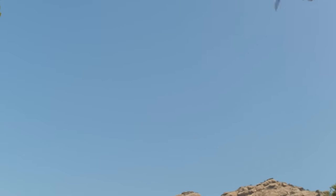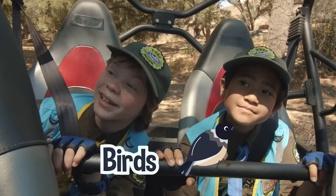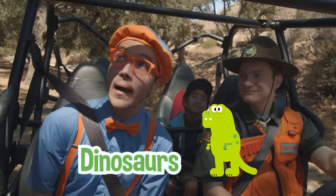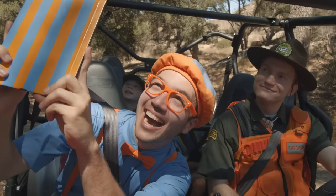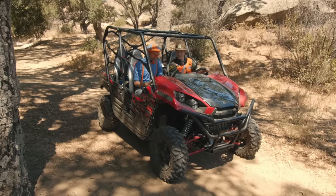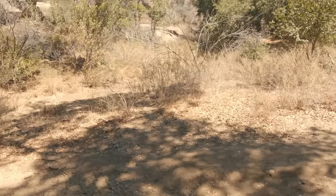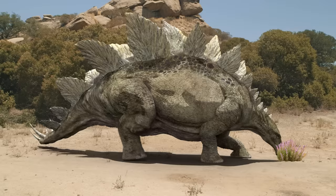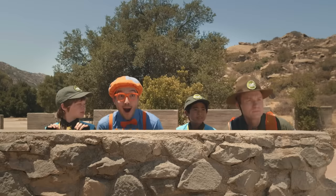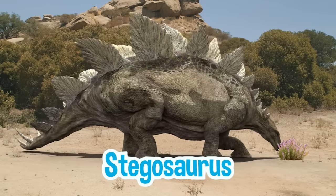Oh, and I believe one of our pteranodons has come to say hello. Oh, awesome. I thought only birds could fly. Birds are related to dinosaurs. Wow, I'm learning so much today. We're just getting started. Brachiosaurus, she's another plant eater. Oh, it's so silly. I like you, Stegosaurus. You're my new friend.